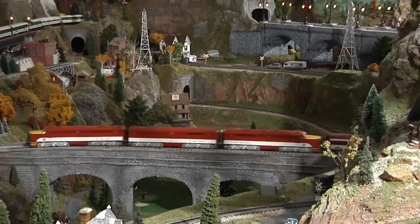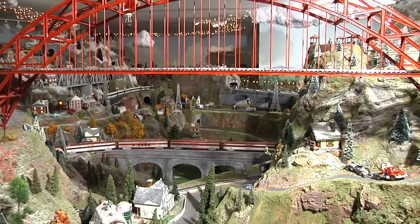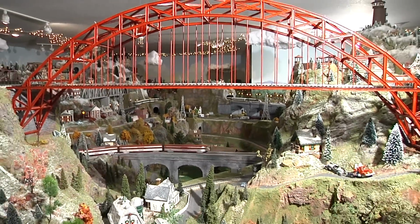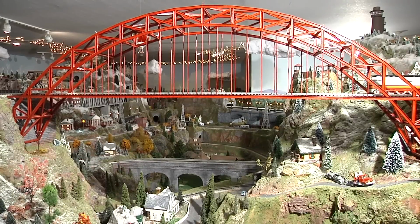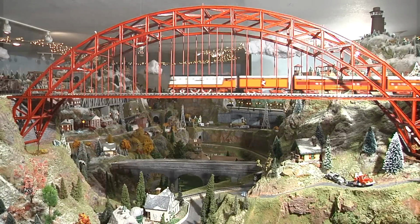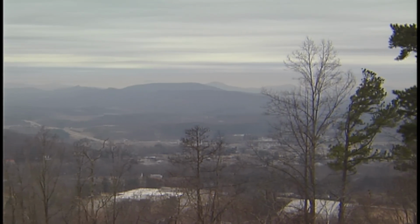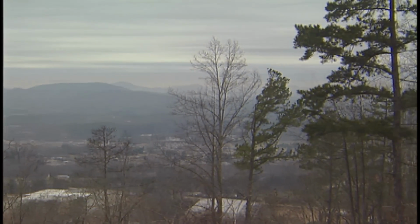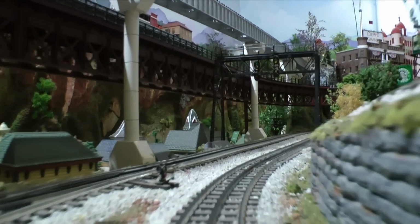The railroad has 12 bridges, 4 trestles, and 15 tunnels. It occupies 3,300 square feet in a room above Charles' garage and has over a mile of track in that space. The real Blairsville has no railroads because it's too high up in the mountains at 2,500 feet above sea level. But if there had been railroads in Blairsville, well, they probably would have looked like this.